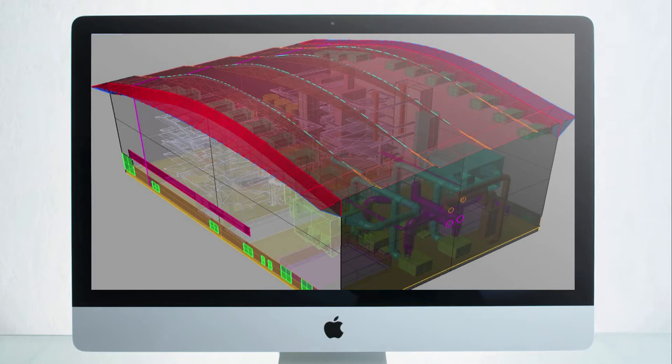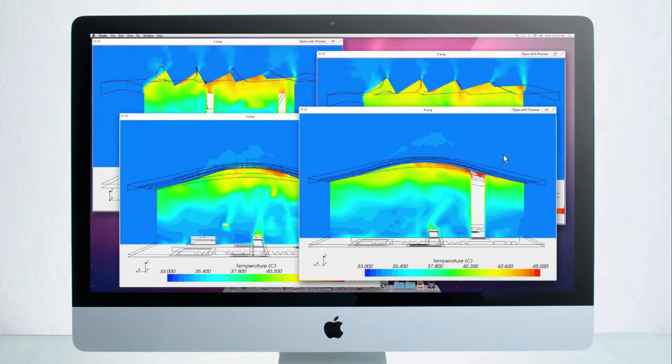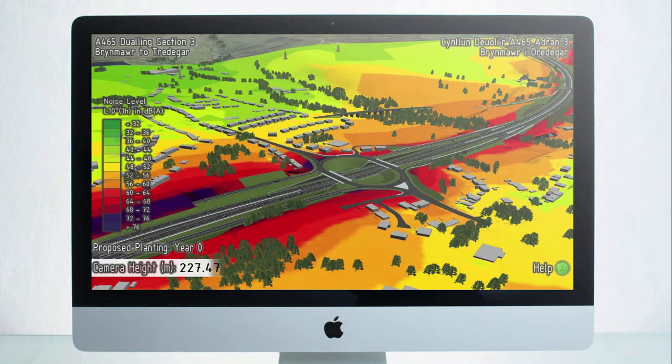You can also skin the building, take off the volumes, for example, off this building, and then use it for your CFD smoke analysis. Or anything else, and everything else that we do during design. Extending the principle here, we're looking at acoustic noise contours around a proposed motorway in Wales. So all these things can be deduced, conveyed, and looked at.